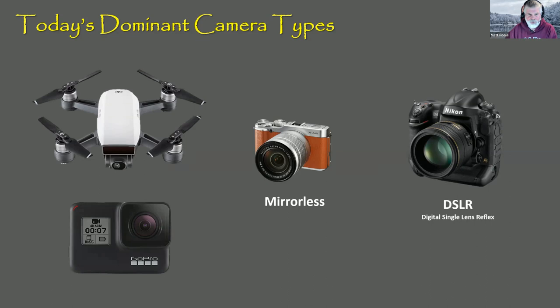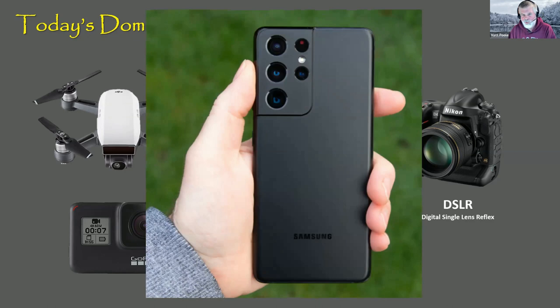And then of course, we all use, probably more than any of the camera types that I showed you, our smartphones. Boy, they have turned into really good cameras just in the last 3 or 4 years. I would not have said that 3 or 4 years ago, but they really are stepping up. They're not as good as a camera. I'm not ready to say they can replace any of those cameras that I mentioned already, but they're pretty darn good, most of them.